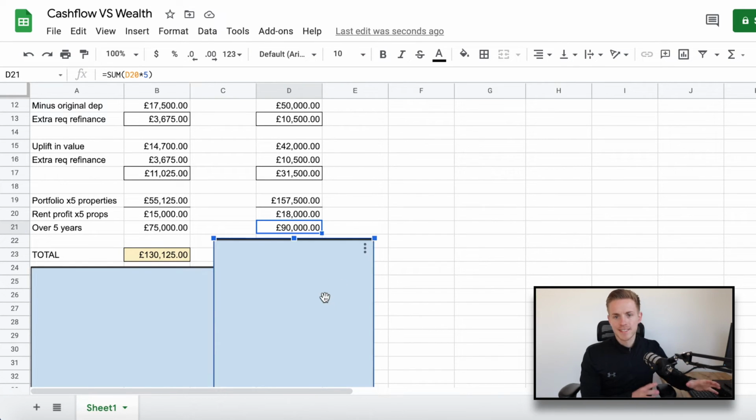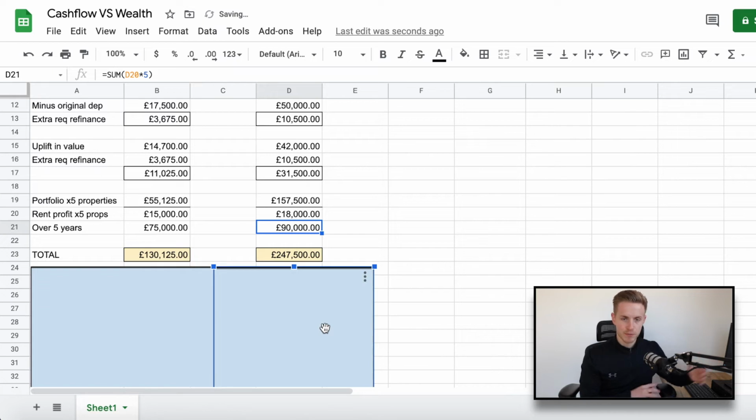So given this example, compared to the cash flow example, the lower value property, you must be thinking right now, well, hang on a minute, Justin, why are you not buying these properties? This is ludicrous. You're almost missing out here on £120,000 because you're going for cheaper houses. And from looking at this as it is right now, you might think that. However, I'm about to show you the next part of this. So this is where things change a bit.